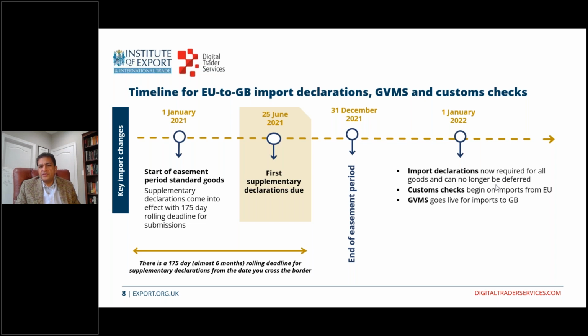The other thing that happens is that GVMS, which is the government's goods vehicle movement service, goes live for imports to GB. And that is important because of what I'm going to talk about in terms of the various models that you can use to get your goods into GB ports and airports. So we go to the next slide.